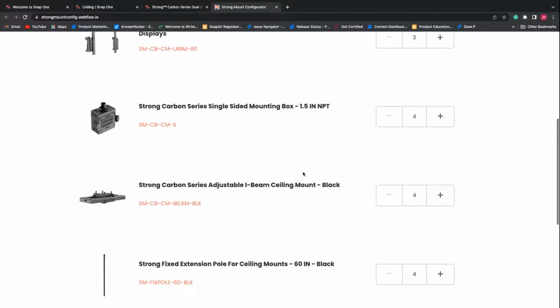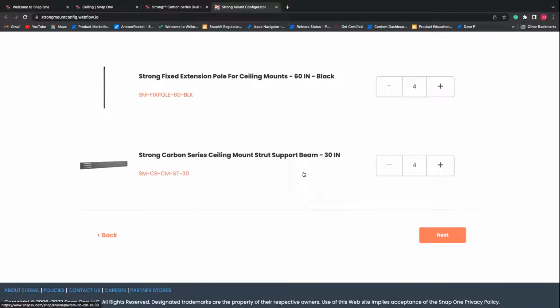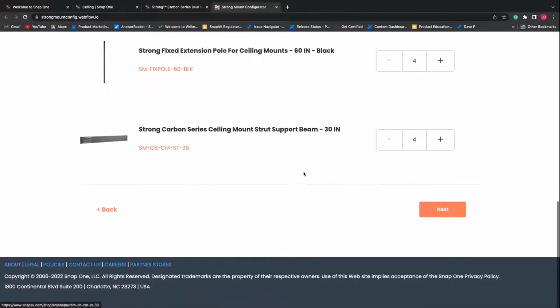So then you'll come through and go through this, and maybe you'll be like me and think, well, maybe those 30-inch struts weren't the best choice. You go back, pick a couple of the 60s, 2 of the 60s, and you're ready to go. And then the configuration would be more what you would expect. But the idea is I wanted to show that it dynamically does the math and will save you from yourself if you're a guy like me that is a hack apparently.